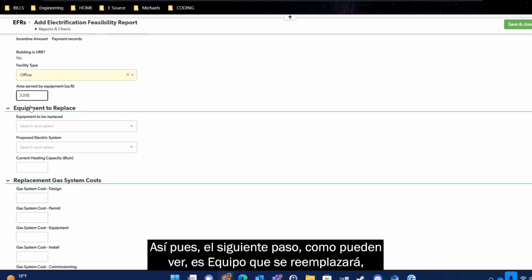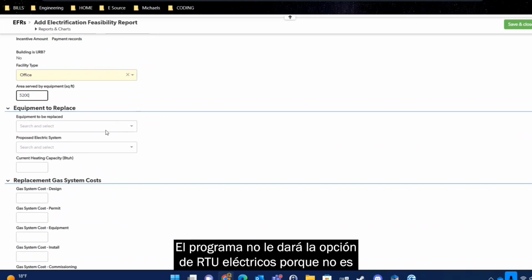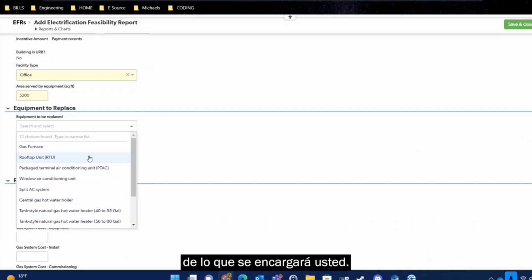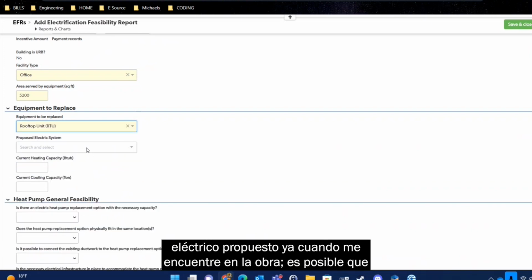The next step you can see here is the equipment to replace. This is what is currently on site. Well, I have a gas rooftop unit, just a standard rooftop unit. This won't give you the option for electric rooftop units because that's not what you're going to be replacing. You'll be replacing gas systems. So in this case, I'm just going to do a rooftop unit, and I might not know the proposed electric system while I'm on site.